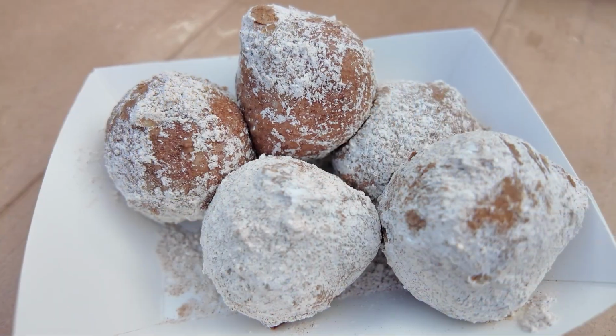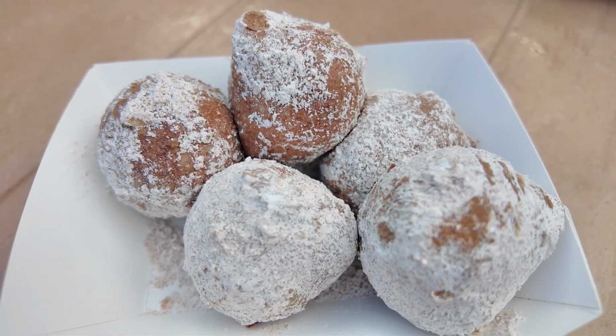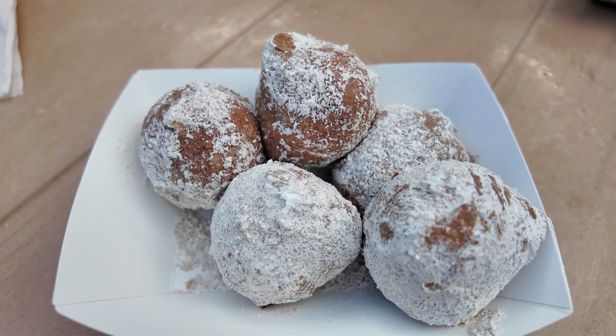The inside is nice and fluffy and they're still warm as well, which I wasn't expecting, kind of piping hot donut holes. That was a really nice surprise, especially because I've been sitting here for quite a few minutes recording and taking pictures of everything, so those sat out for a bit. If I had eaten them first, they would have been too hot, actually. So props to them for delivering fresh, hot, powdered cinnamon donut holes. They're so good.